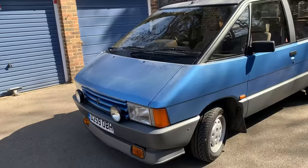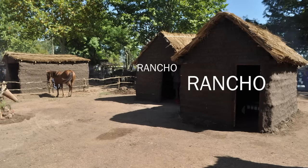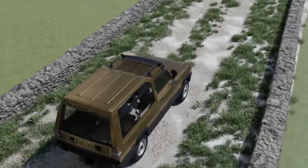The Rancho's styling is attributed to Matra designer Antonis Valanis, who also gave us the sporty Bagheera and Murena, and went on to create this, the original Renault Espace. History doesn't recall who came up with the name, but the word Rancho is apparently South American Spanish for a type of simple, austere rural dwelling. In other words, it's a shed. I'd never call it a shed in English though, especially not to its face.